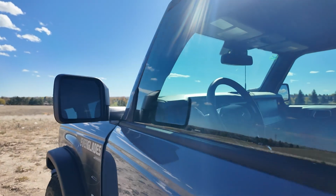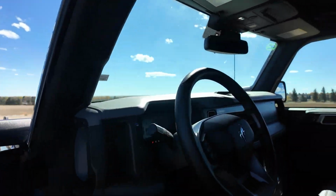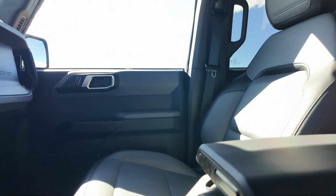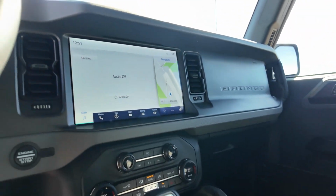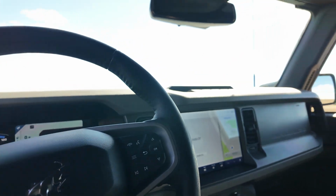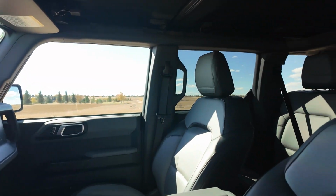Mirrors stay on. Inside the cabin, we have comfortable seats. Again, good ride quality. We have the controls here, the shifter, and the good sound system. And actually, what's interesting with the doors and tops off, it's not very loud in this cabin.